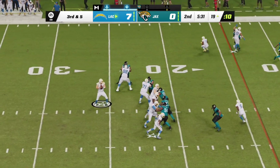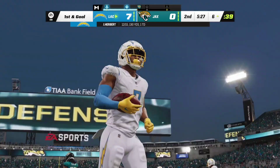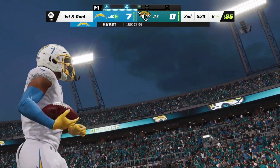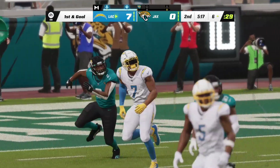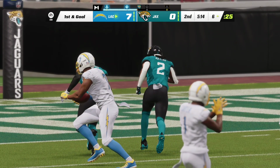Now Herbert with it, looking to pass. That's going to be complete to his tight end Everett. And the Chargers are going to have first and goal as they try to finish off this drive with 6 points. And in a lot of ways, that catch is expected. Red zone presence, and that one was realized there. You've got to find your tight end in that situation.